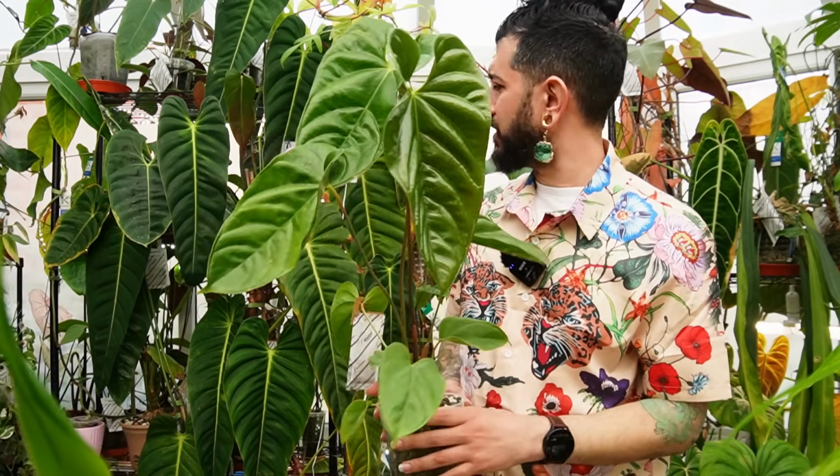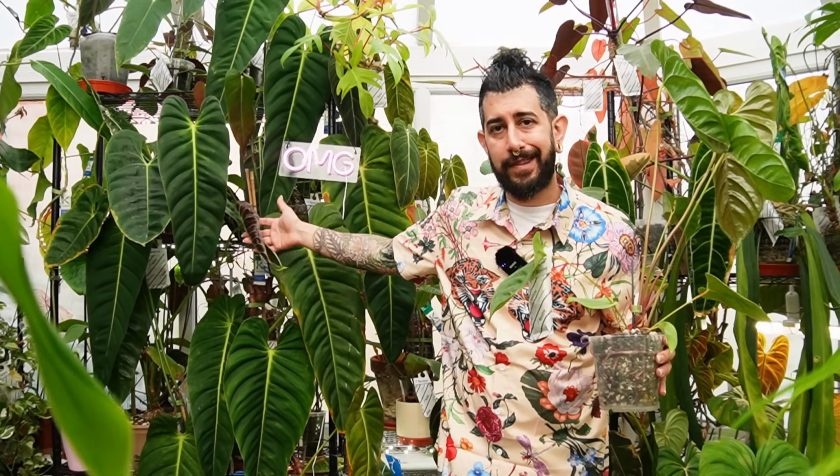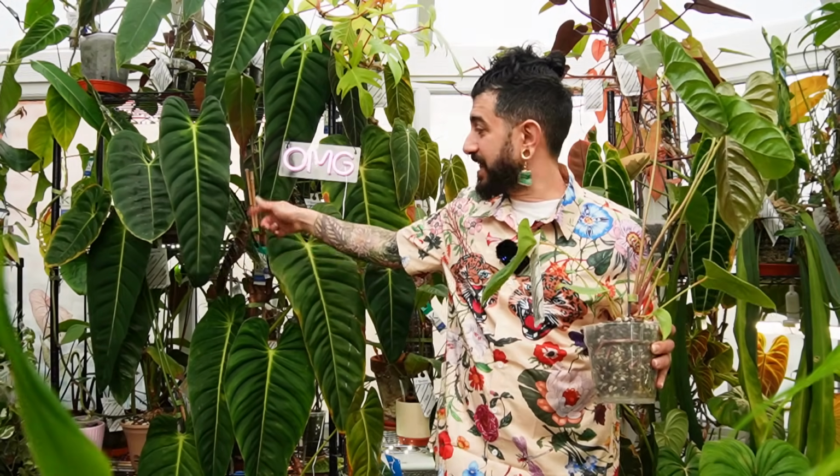I know it's very similar to the Anthurium esmeraldense, and I don't think any of it is coming up. You might be able to see it right there, where my hand is. That is a new leaf of my Anthurium esmeraldense, and based on how sizable the previous ones were, I'm assuming that's going to be even more sizable.